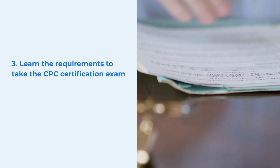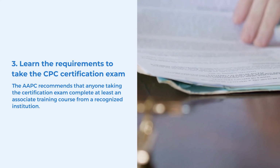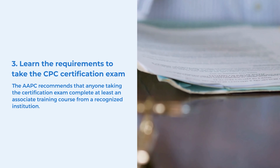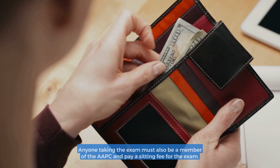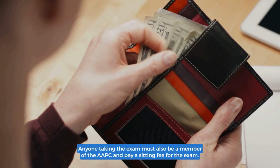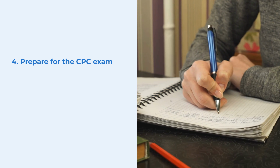3. Learn the requirements to take the CPC certification exam. The AAPC recommends that anyone taking the certification exam complete at least an associate training course from a recognized institution. Anyone taking the exam must also be a member of the AAPC and pay a sitting fee for the exam.